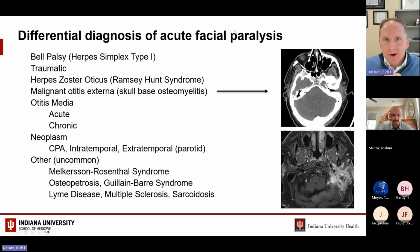So the differential is very broad for acute facial paralysis. A lot of data suggests that Bell's palsy, which is the one we'll talk about most initially, is caused by the herpes simplex virus. There's also traumatic causes, whether that be temporal bone fracture or projectiles, or even during birth. Ramsay Hunt, we talked about initially, that's caused by the herpes zoster virus. Malignant otitis externa is another one. It's also known as skull-base osteomyelitis.